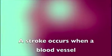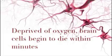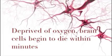What is a stroke? A stroke occurs when a blood vessel bringing blood and oxygen to the brain gets blocked or ruptures. Deprived of oxygen, brain cells begin to die within minutes.